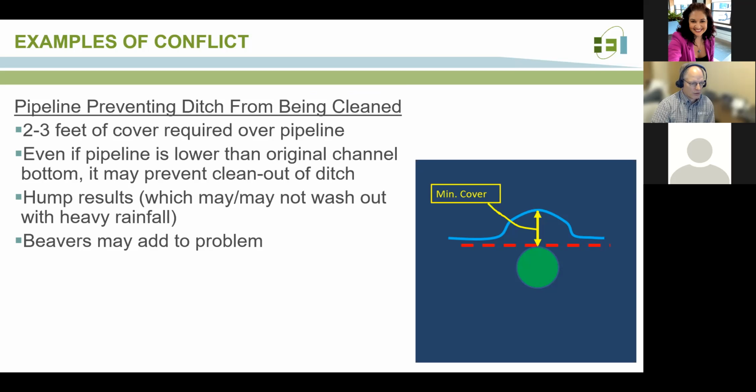The blue line on here would be what the ditch could be excavated to, with consideration that a minimum amount of cover would be required over the pipeline for pipeline safety requirements. Usually that's right around 2 to 3 feet. In such a case, if that pipeline is even just below that original channel bottom, it is resulting in an obstruction because that top can't be cleaned out.